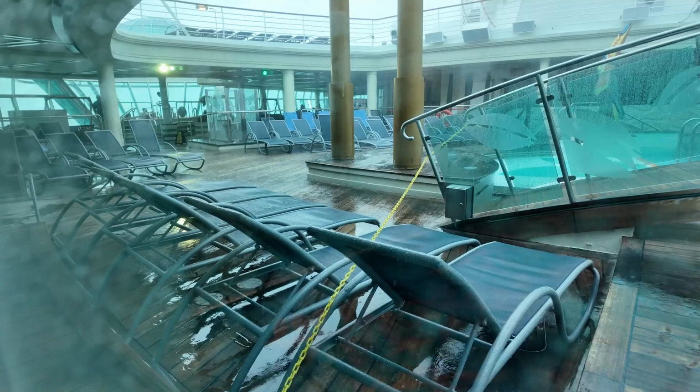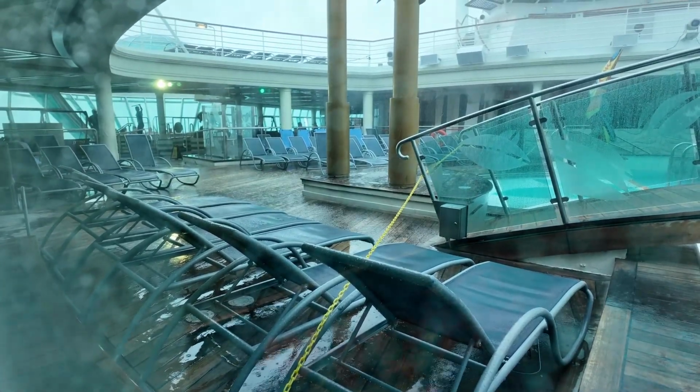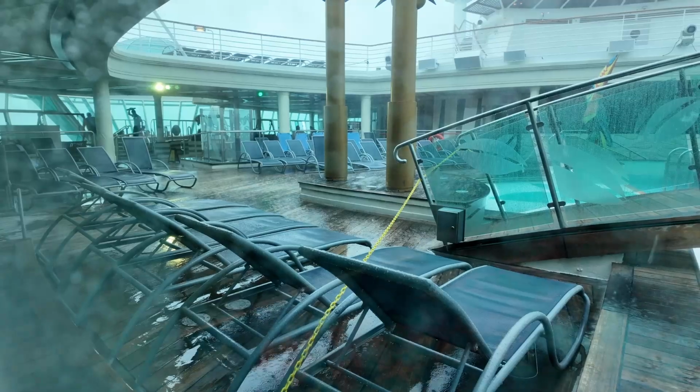Bonus footage. They just made an announcement. They had to withdraw the gangways because of the high winds that are going on. So you can't get on or off right now. I really made it back on just in time. I don't know if you could see all the raindrops, how heavy that's coming down. But it is pouring out.